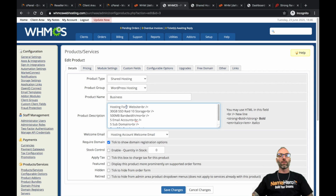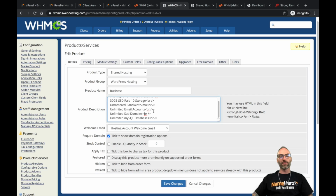All right, so now our premium or our business, I like to make that unlimited. Unlimited websites. For disk space, we did 30. Bandwidth, we're going to say unmetered. Unlimited. I really should be copy and pasting right now. I've got a really loud keyboard, and you can get quite the nerve pincher. All right, so unlimited features. 30 gigabyte space, unlimited websites.